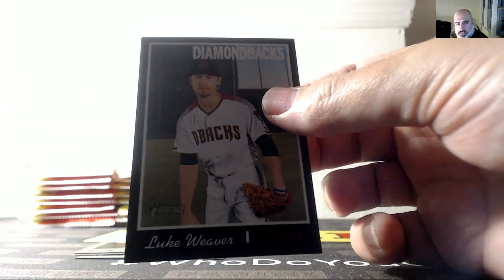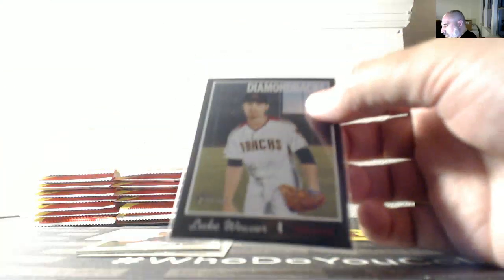Next purple refractor is going to be Jose Berrios for the Twins, and we have a black border for the Diamondbacks. It's Luke Weaver. Refractor coming up is going to be Walker Buehler for the Dodgers and Eugenio Suarez, high number for the Reds, card 467. Next purple refractor is going to be Joey Votto for the Reds. And insert card.